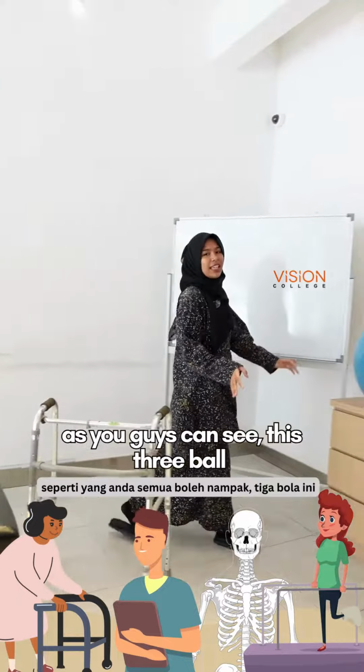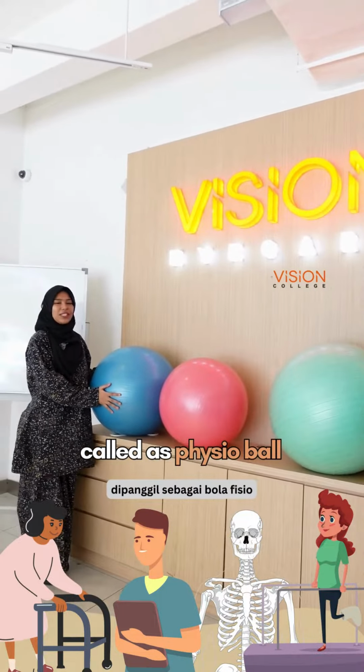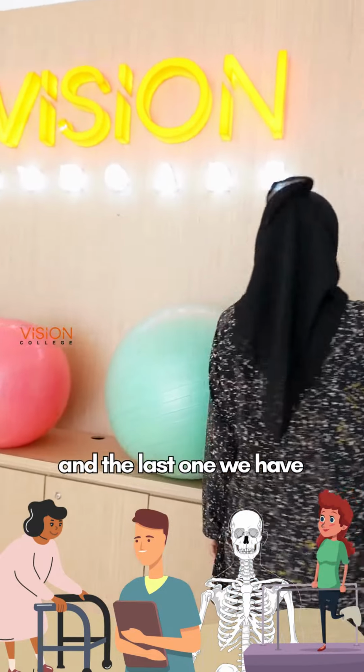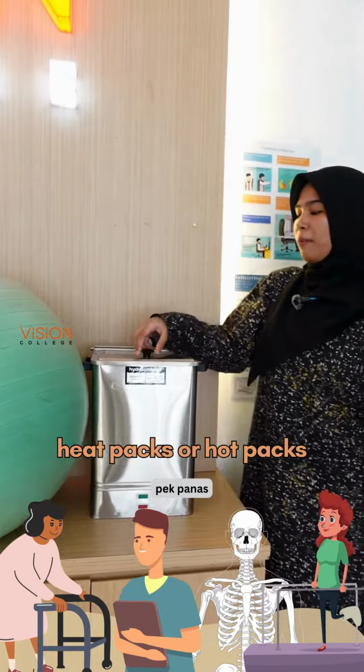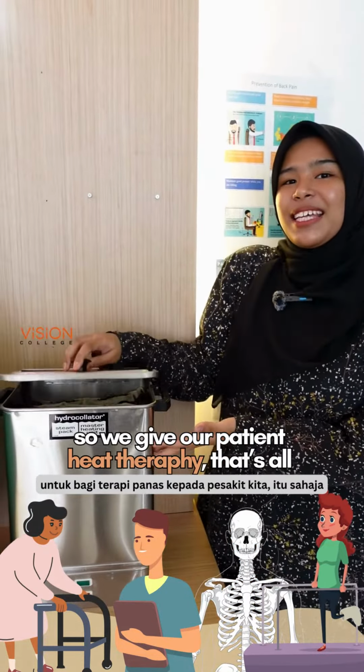Okay, as you guys can see, these are three balls, and this is my favorite color, called the physio ball. Okay, and the last one we have is the heat pad or hot pad. So we give our patients heat therapy, that's all.